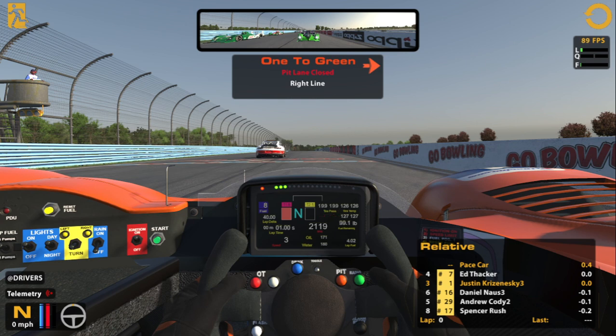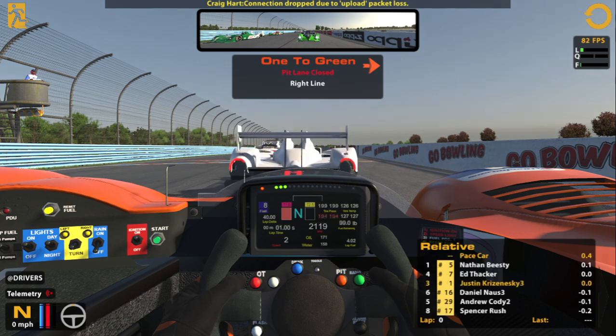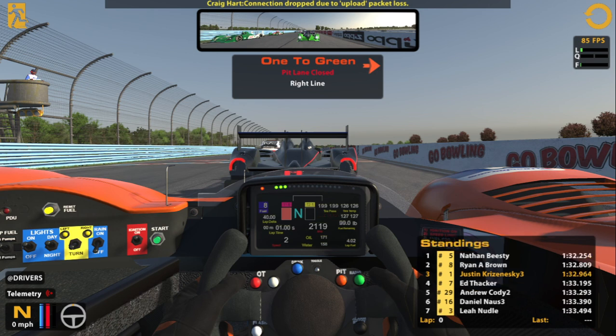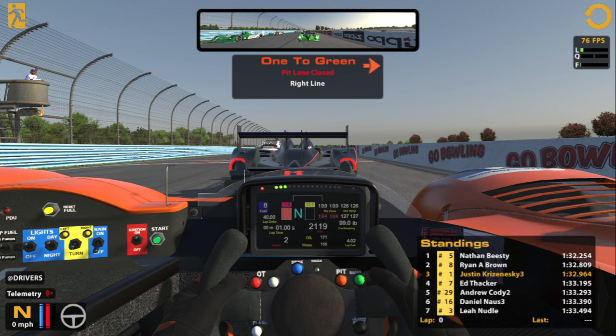Smart and smooth is the key and the goal here. Looks like Nick's dad is starting back in 27th in HPD, which is crazy that we have that many. There's Nathan. Where's the 8 car, Ryan Brown? Still got a couple seconds as well. I think Nathan might drive away. I think we can keep up with Ryan, though, if all goes well.